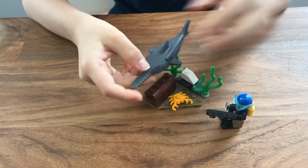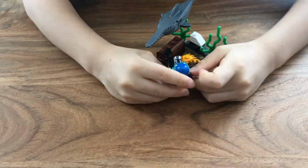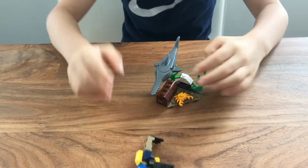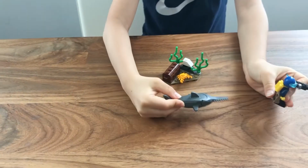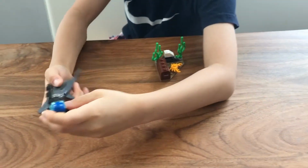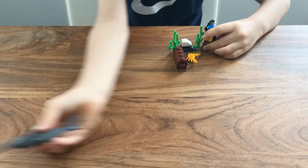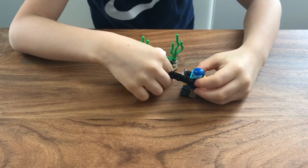Shark right here, and Jay is hunting for the treasure, and he found it, but it's guarded by a shark, so now the shark's going to chase him. Then he lost him, and the shark has nowhere to go. Then he swam away.